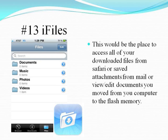For number 13, a file management system, or as Apple would call it, iFiles. This would be the place to access those downloaded videos from Safari, to listen to that MP3 your friend sent you via email, and to view and edit those documents you move over from your computer to your iPhone using the flash storage option. I mean, this would be the place.